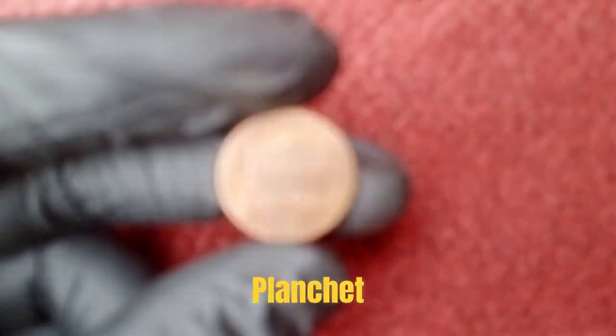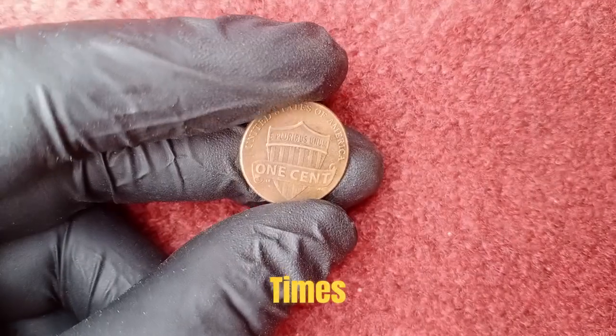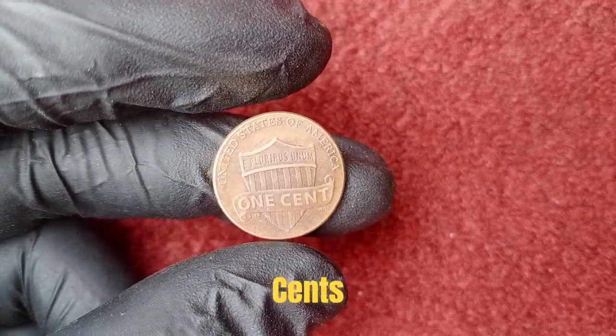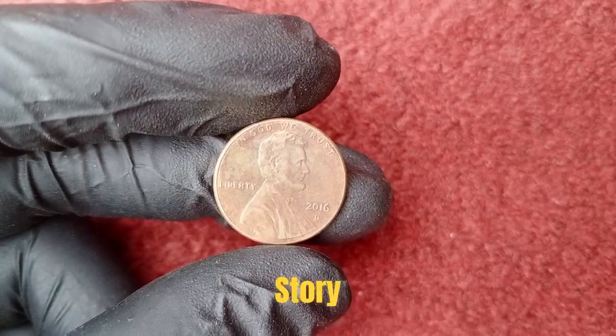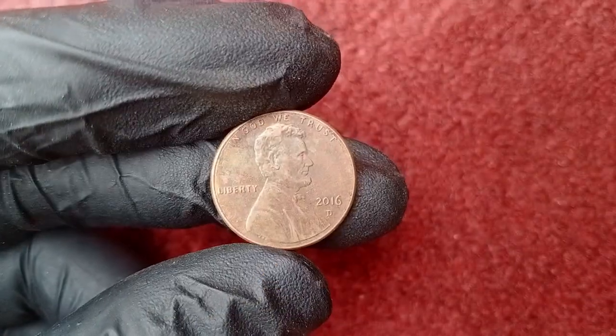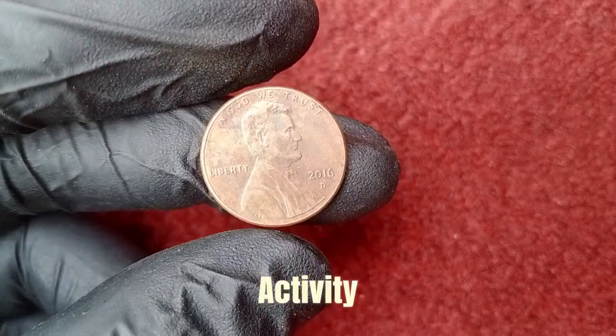And these wrong planchet errors are exceptionally rare in modern times but have been documented in small numbers among the 2016 D Lincoln cents, suggesting an intriguing backstory that may involve test runs, leftover blanks from previous years, or even the possibility of rogue mint activity.